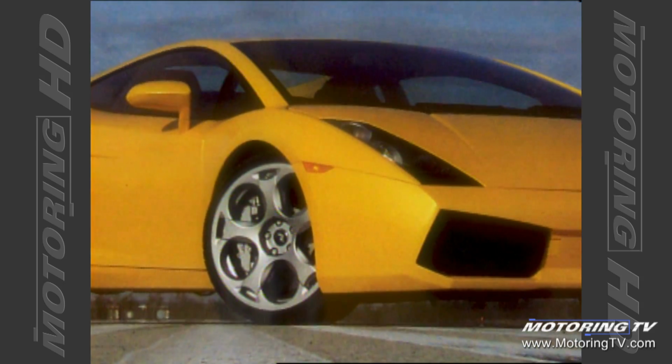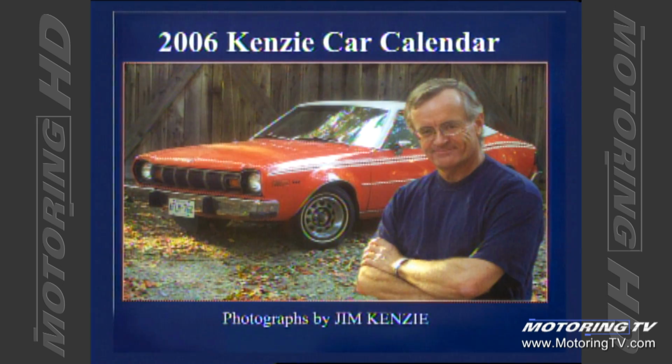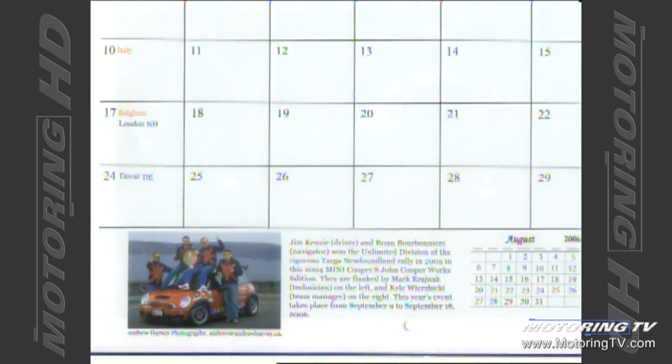Calling it the 2006 Kenzie car calendar. I'm fortunate enough to travel all over the world and drive some great cars, so I've taken pictures of some of those cars in some great locations.